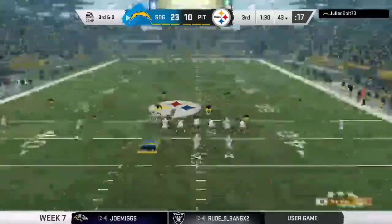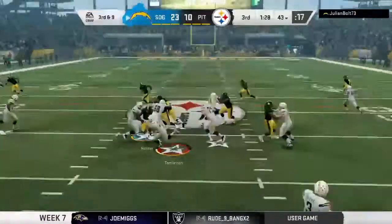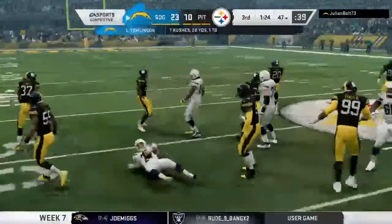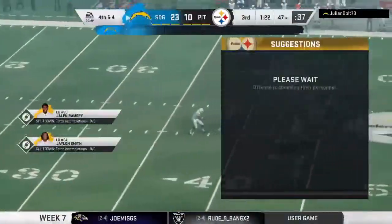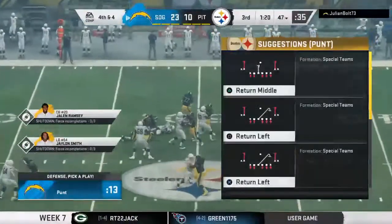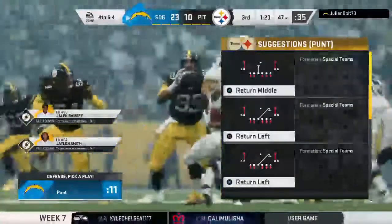Let's get off the field. On third down, Tomlinson. And he'll take this to the 47, but no further, as they get him down well short of the line to gain. It'll be a gain of 5, and the punt team will now come out on fourth down.